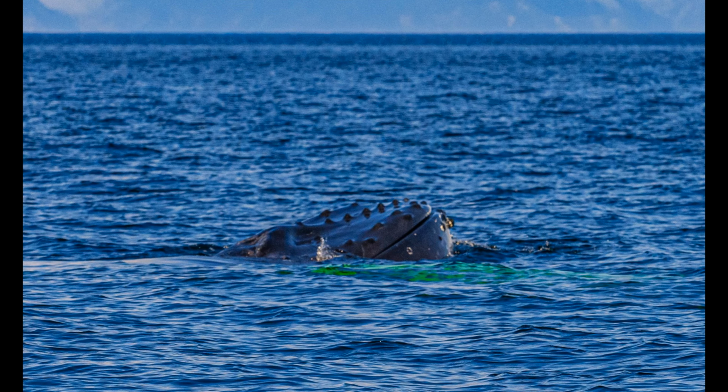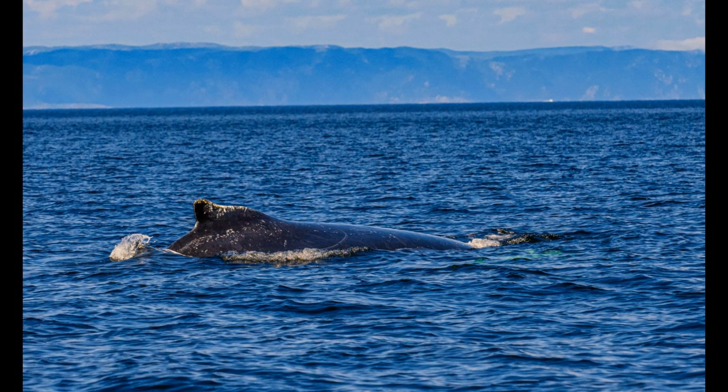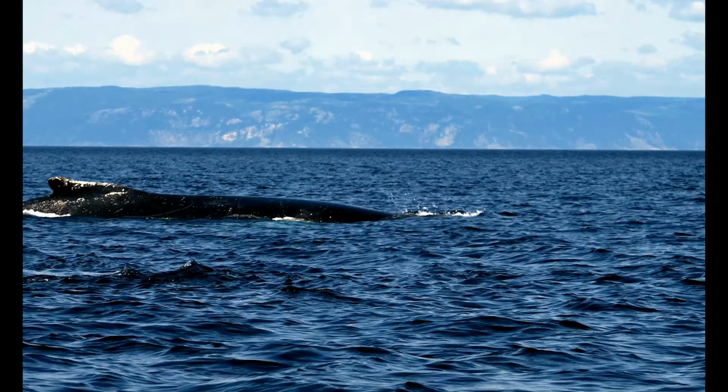These whales are very close. There's a whale coming up. You can see the head of the whale. There's the hump of a humpback whale.